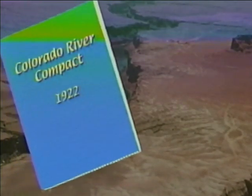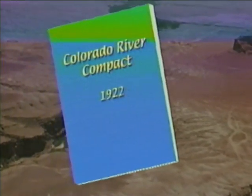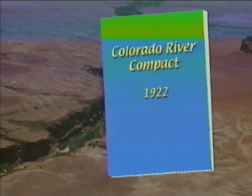And it was thought that they should formalize that they should have an agreement between the 7 basin states. And there was a series of negotiations to achieve that end, and finally in 1922 they did arrive at an agreement known as the Colorado River Compact, and that divided the waters between the lower and the upper basin.